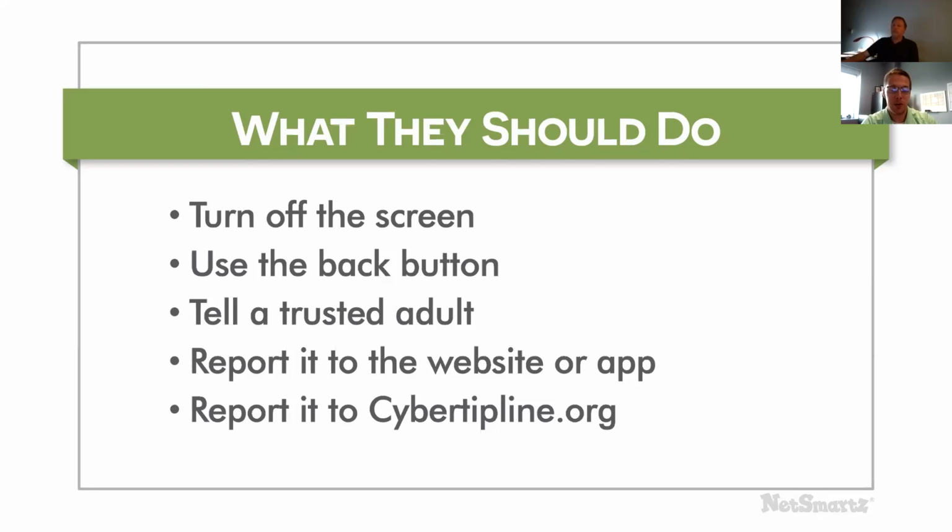And then we always encourage them to tell a trusted adult, whether it be an older brother, parent, grandparent, really anybody that they trust, to ask questions or ask them what they should do. And most websites nowadays, like Facebook, Snapchat, all social media, they have ways to report accounts. You can report it to them and they do their own little investigation, and they may ban the account. That's really up to them.